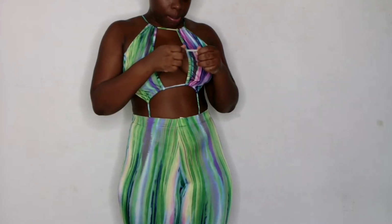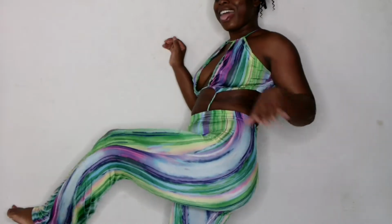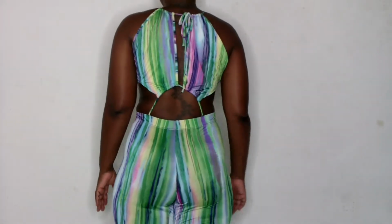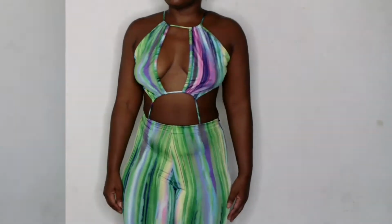This is from Pinklicious. And I paid $65 for this jumpsuit. It flares like this, super flary. The back looks like this with this long string. I tried tying it like twice and I gave up. I love how it looks. It looks good on the side. It's super high waisted.